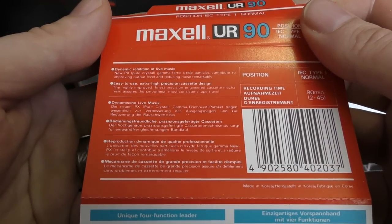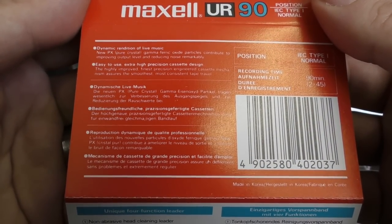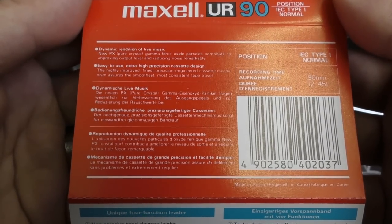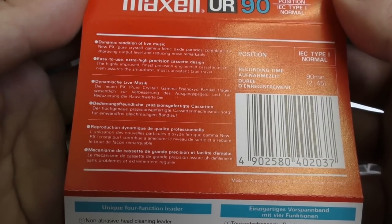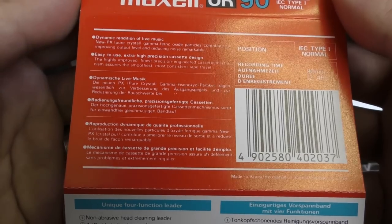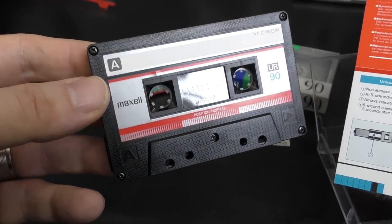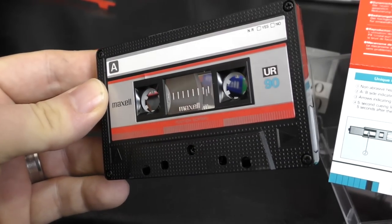Dynamic rendition of live music. New PX pure crystal gamma ferric oxide. Ah, crystal gamma, which Sony tried to use a lot of later. Easy to use, high precision cassette design. Yeah, it really is. This is a great shell. I mean, this is probably one of the best shells that an entry level cassette ever came in.